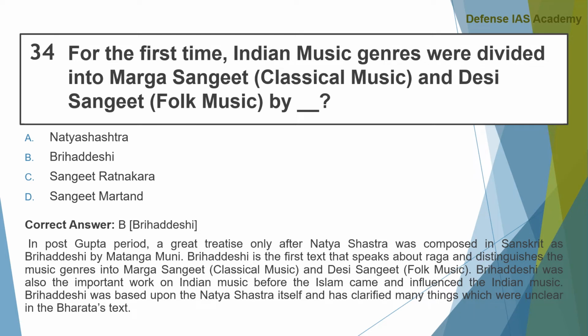Muni. Brihadeshi is the first text that speaks about raga and distinguishes the music genre into Marga Sangeet, that is classical music, and Desi Sangeet, folk music. The Brihadeshi was also an important work on Indian music before Islam came and influenced the Indian music. The Brihadeshi was based upon the Natya Shastra itself and has clarified many things which were unclear in Bharata's text.